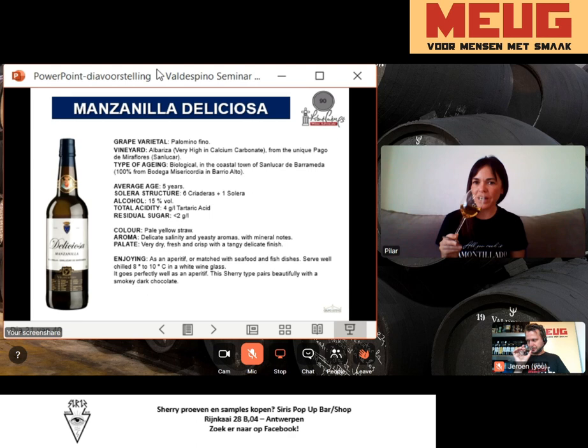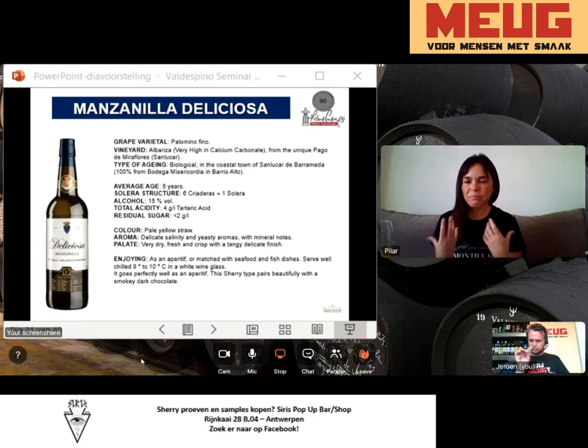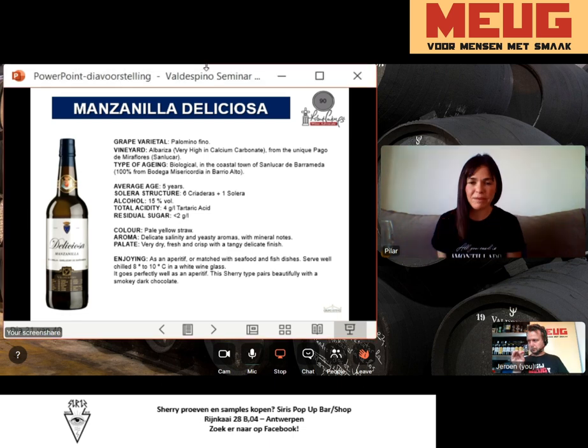This wine should be served chilled, well chilled. It could be a good aperitif, but it's a wine to be paired almost with everything. It cleans your palate. It is always asking you for food in a way, and it's the wine that we used to have with all types of tapas in general.